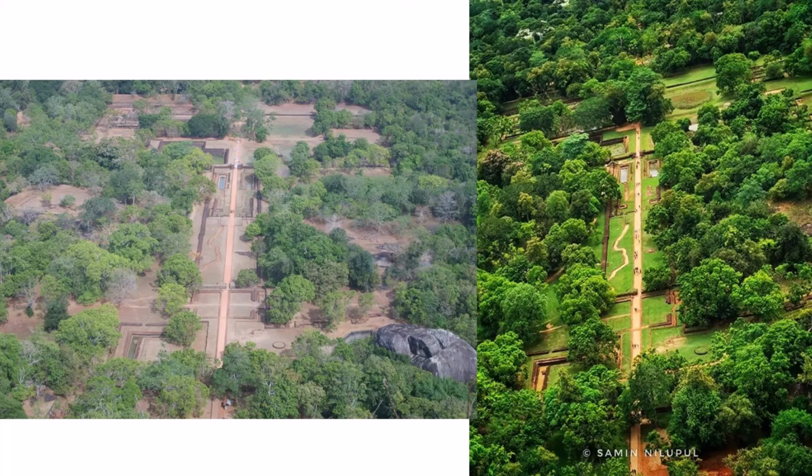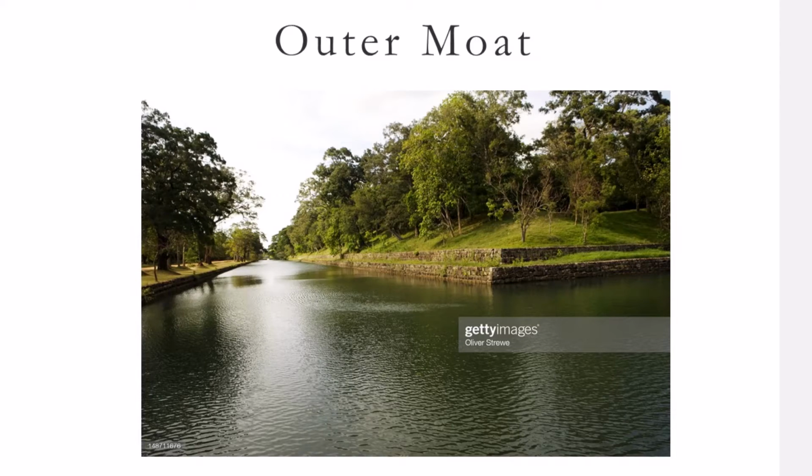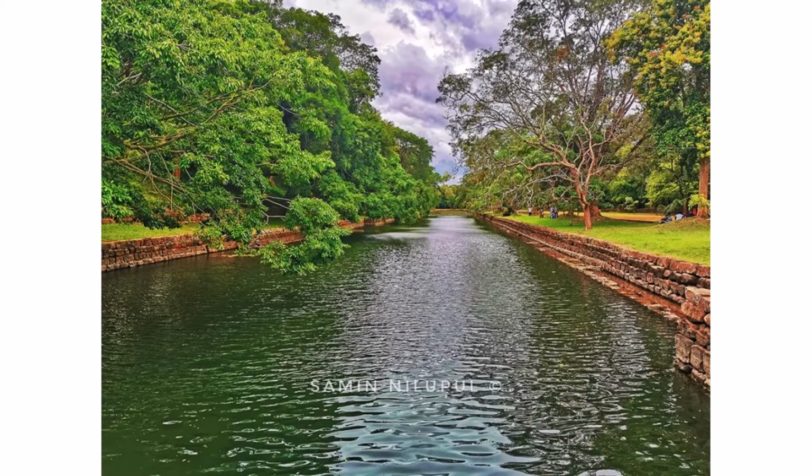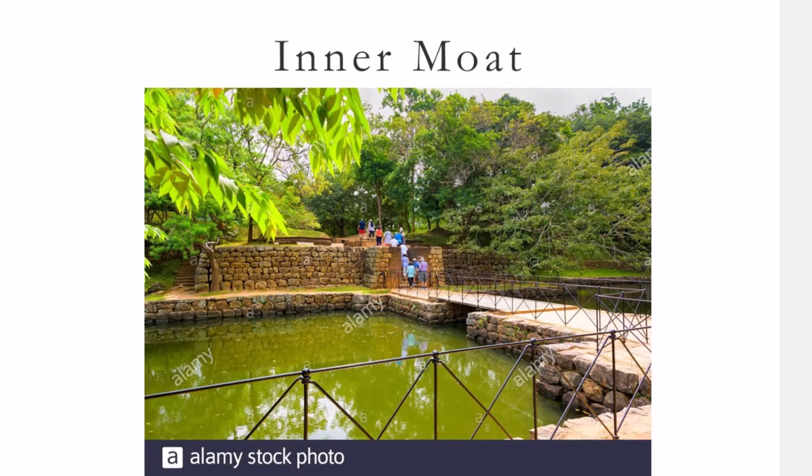On a small plateau about halfway up the side of this rock he built a gateway in the form of an enormous lion. The capital and the royal palace were abandoned after the king's death. It was used as a Buddhist monastery until the 14th century. Sigiriya today is a UNESCO-listed World Heritage Site.